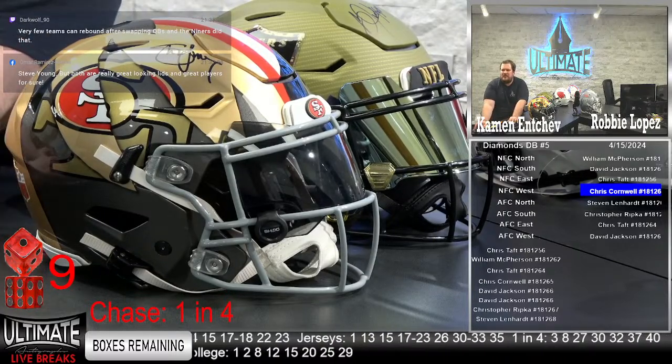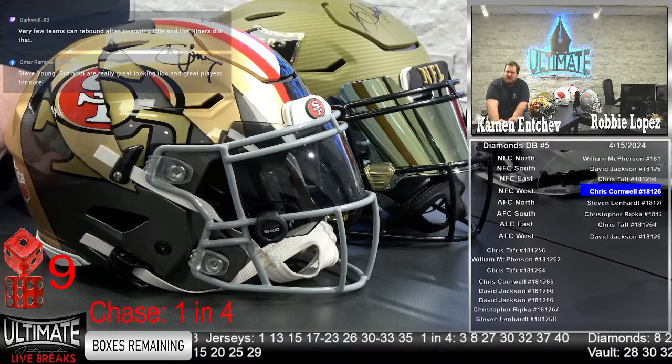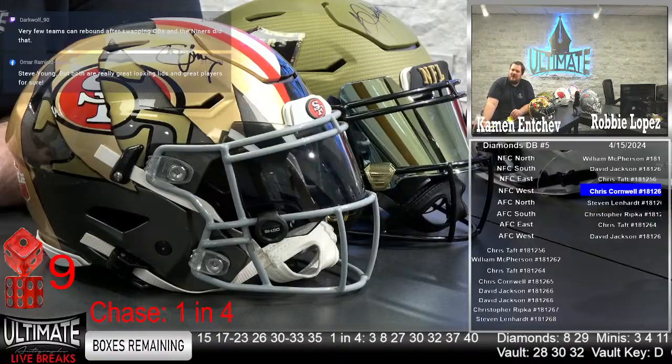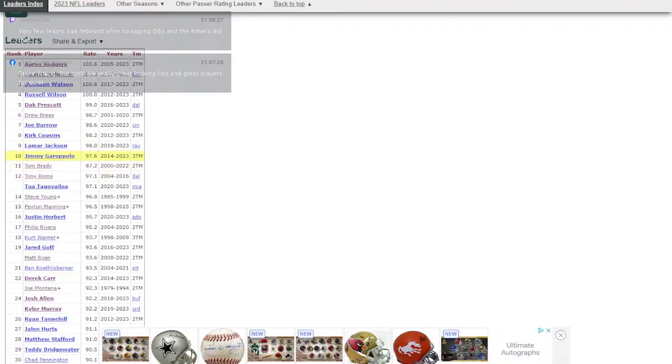I know I said this earlier tonight, Robbie, but NFL career passer rating leaders. I guess if we're going to call Steve Young a backup to Montana, Aaron Rodgers was a backup to Brett Favre. So this is Steve Young, 96.8 career passer rating. All the guys ahead of him played in the 2000s, Robbie. He was the only guy that was top 15 all-time in passer rating that played in the 80s and 90s, Mr. Steve Young. So, you cannot go wrong with Steve Young.